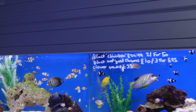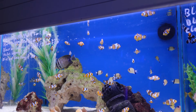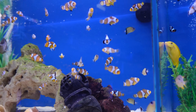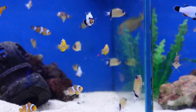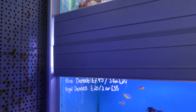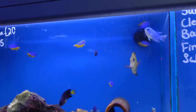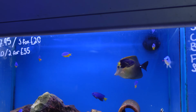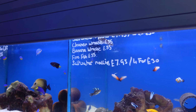And then next door, we've got loads more clownfish, along with the sailfin tang and the black bar chromis in there. It's another damsel fish. And then moving down to the bottom, we've got some blue damsels, regal damsels, and we've got that black scopas tang. All the fish are really, really healthy in this shop, and the marine tanks are super, super clean.